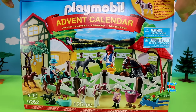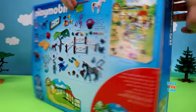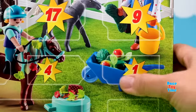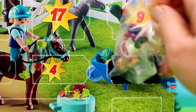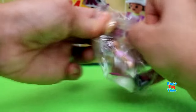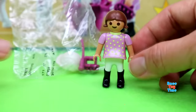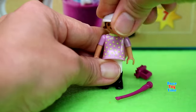Today we're going to open up 24 surprises of the Playmobil Horse Farm Advent Calendar. Okay, let's get started. Here is the box number one. Let's see what's inside. Oh, we have a figure. And it also comes with accessories.